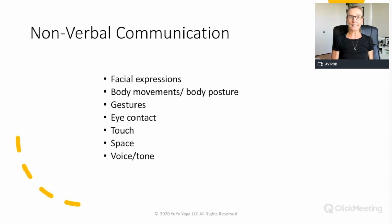Nonverbal communication includes facial expressions, body movements, body posture, any gestures we make, eye contact, touch, and space, like being right up in someone's face when you're talking to them or giving them a little space. Even body language of being distant and turning around can send a very strong message in a nonverbal way. And voice and tone, of course, are core nonverbal communications. So when I refer to nonverbal communication, these are some of the things I am talking about, and it can be a combination of these things, or it can be just one.